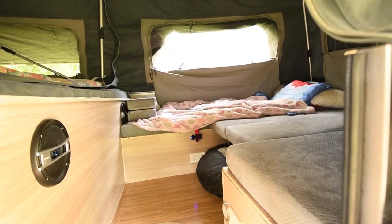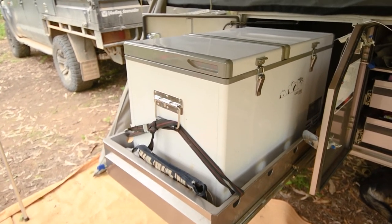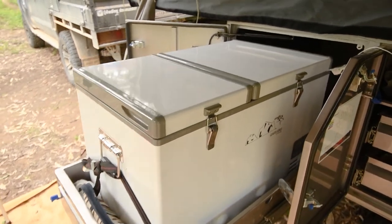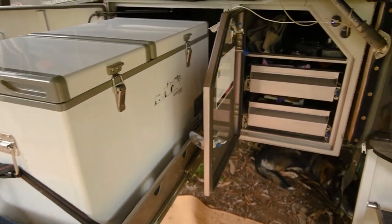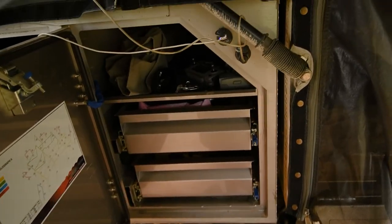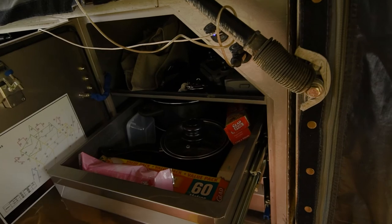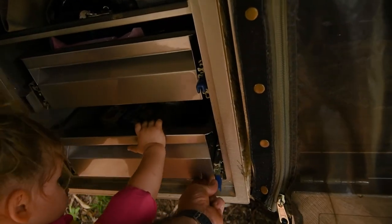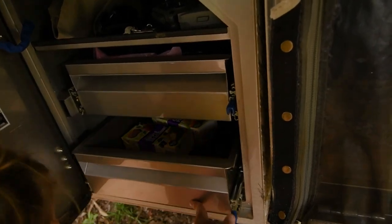It's great for that. Alright guys, so as I said, I was going to do a bit of a tour on the outside as well. There's the 60 litre dual fridge freezer. It's not a bad little unit. Good insulation. Here's all the pantry, so you got plenty of room to put pots and pans in. Plenty of room to put the tucker in. They go out a fair way, so you can put a fair bit of food in there.